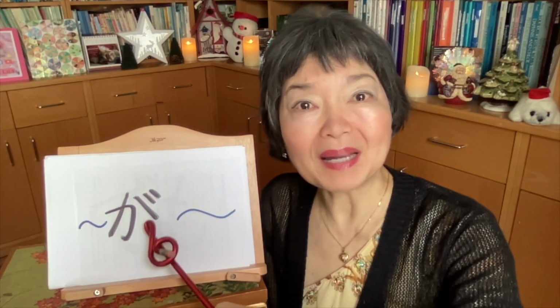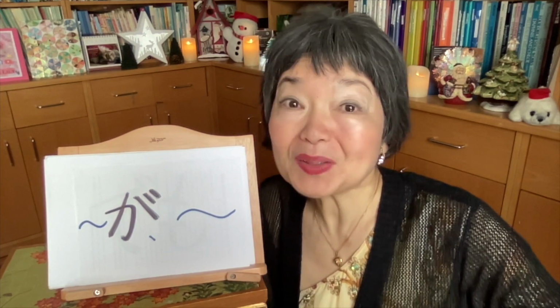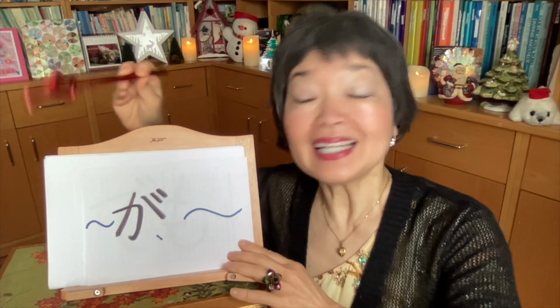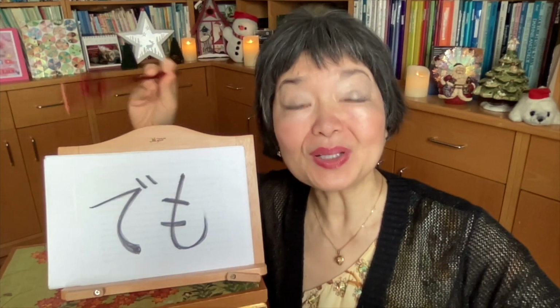The use of the particle が, and this part is something opposite. For example, yesterday it was cold, but today it's warm. I want to tell you the same meaning, but using でも. 昨日は寒かったです。でも、今日は暖かいです。So when we use が, this is only one sentence because you can unite them. But when we use でも, then it's two sentences. But in both occasions, the meaning is the same.